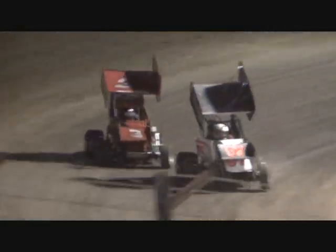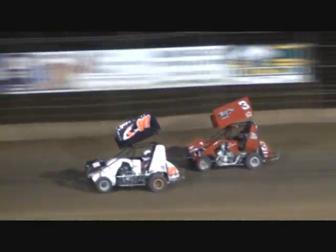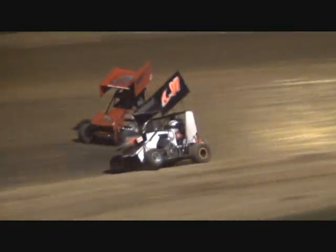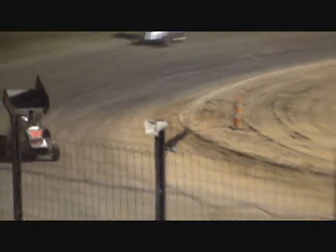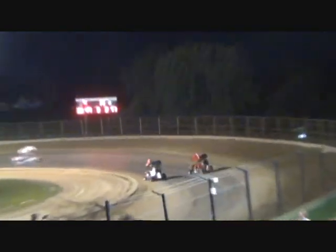Jordan Creason picking up right where he left off in that number one spot. We got a battle for that number two spot with the 97 of Paige Howard and the 3 of Garrett Williamson. Chase Porter in the 2. One more lap to go around for your restrictor class A main event.